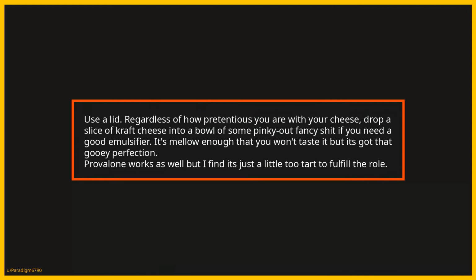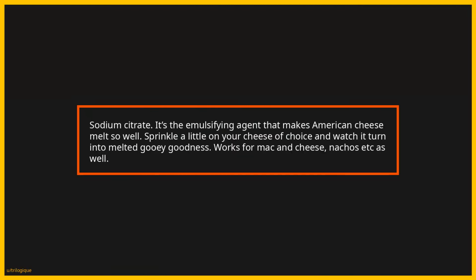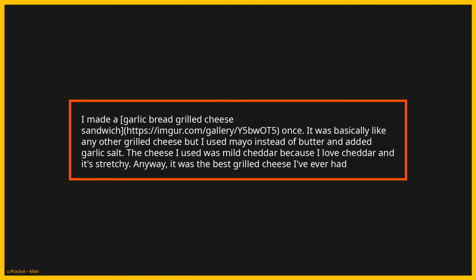Regardless of how pretentious you are with your cheese, drop a slice of Kraft cheese into a bowl of some pinky-out fancy cheese if you need a good emulsifier. It's mellow enough that you won't taste it, but it's got that gooey perfection. Provolone works as well, but I find it's just a little too tart to fulfill the role. Sodium citrate.